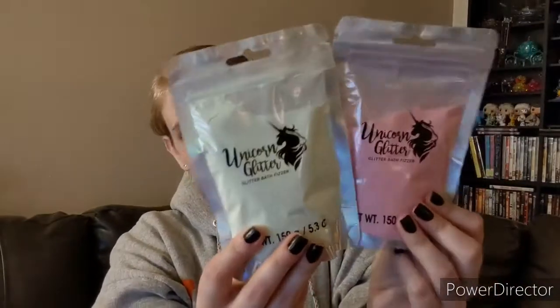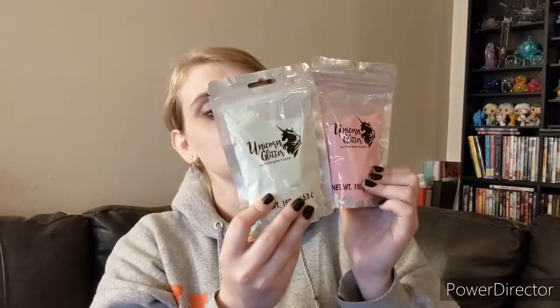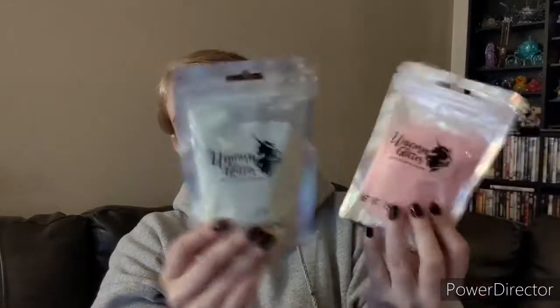I got Unicorn Glitter Bath Fizzer. I got the green one. It was a really light green. And I got the pink, which is the only 2 colors I had. Got those. It says, drop glitter bath fizzer into your bath to add a wonderful scent to your body and bath. It's just like a bath bomb, but it's crushed up.